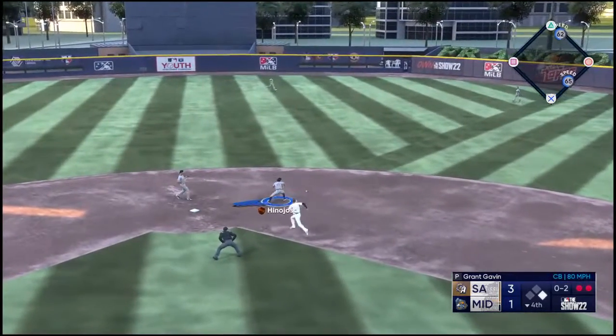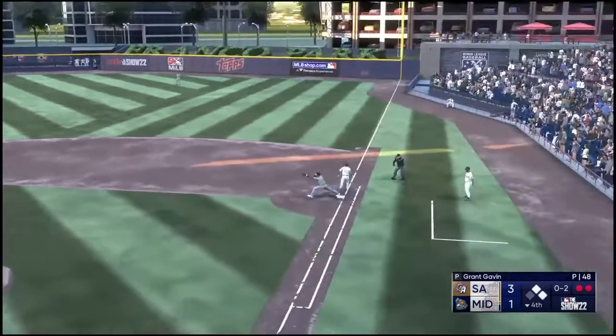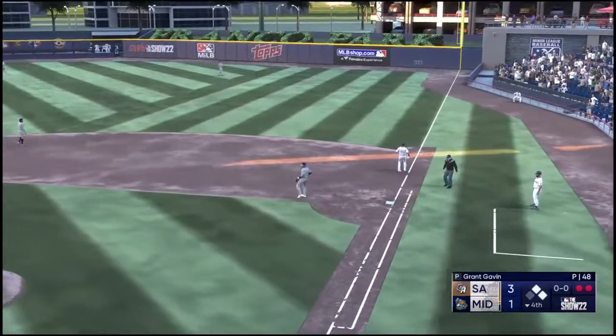On the ground. To first, and he beats it. Everyone's safe.